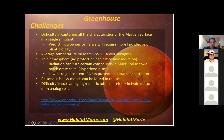And this is very important to know if it's viable to grow plants on Mars directly on the regolith with the current technology. So we had to develop new technologies for the growth of plants. In addition to this, it's very cold. The average temperature on Mars is minus 55 degrees Celsius, because it's, I think, the planet that gets the least sunlight from the rocky planets.